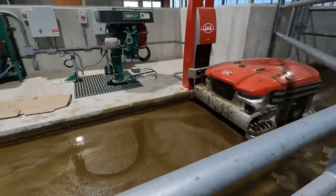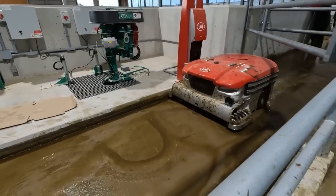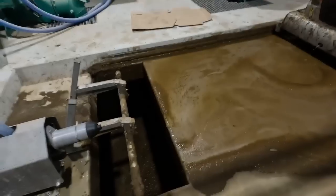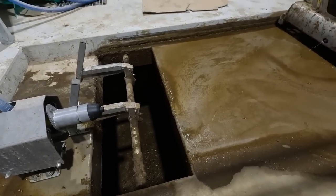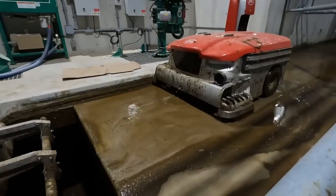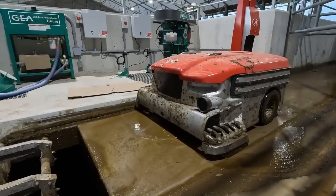Gonna go dump his load. Running out of water, it looks like. Gotta get filled up. There's the pit. That's all it is. I think it's raining. Got all the outside stuff done just in time.